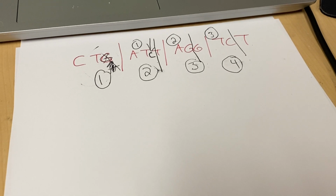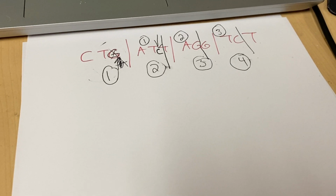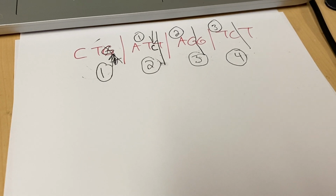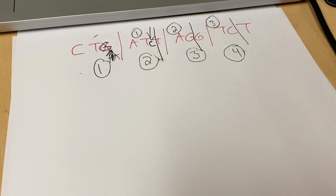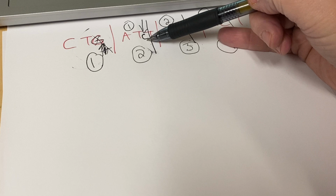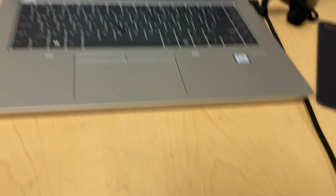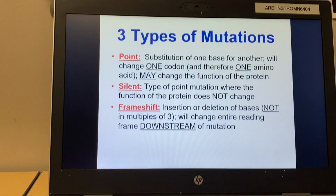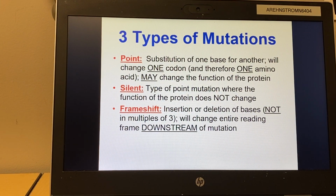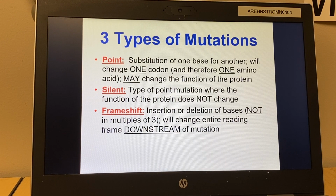And what you're going to end up with is a protein that, if it works at all, works much, much, much less efficiently than it would if that mutation had not happened. So it can be inserting bases, it can be deleting bases, and it basically messes up the whole reading frame in terms of codons and amino acids. So that's why the frame shift mutation is by far the worst.